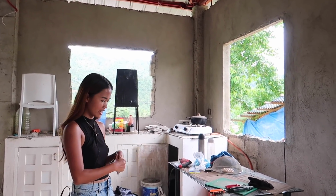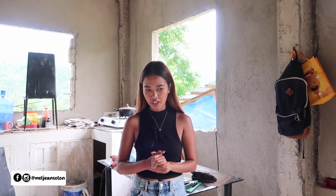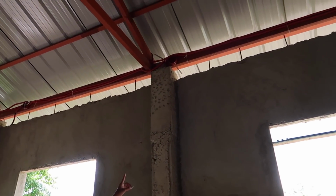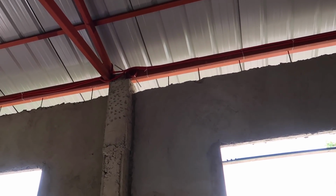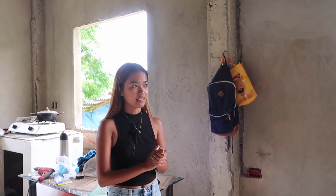So now this is the living area slash dining kitchen, right? They have worked on the rendering on this side as well. And can I just say that Mom and the electrician that I've hired to work on the house went to a hardware store to get some stuff so that we could already start doing the wiring. If you try to look up, you will be able to see the red flexible hose. They have already started putting the wire for the house, so that's good. Maybe in the next few weeks we will already have electricity here in the house and lighting as well.